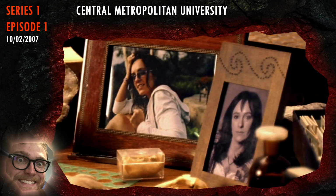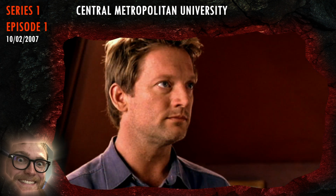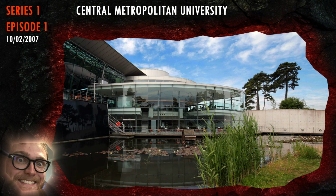And here we link Helen and Nick Cutter as husband and wife, as the mention of the Forest of Dean piques Nick Cutter's interest due to the history of her disappearance there and spurs them into action. The exterior of the university was filmed at the Toyota Great Britain head office in Epsom.